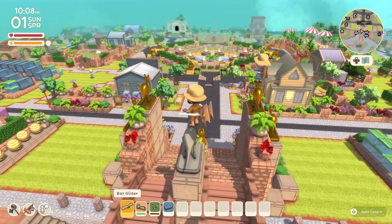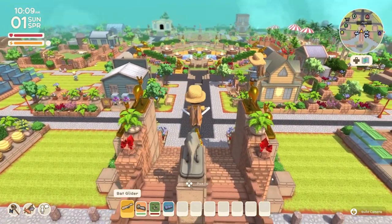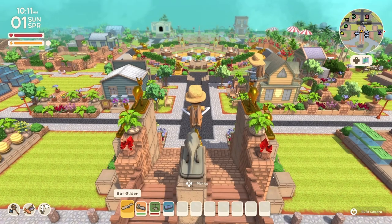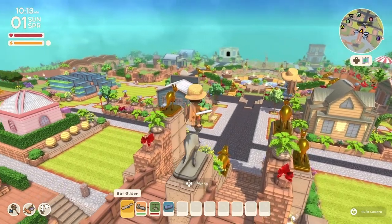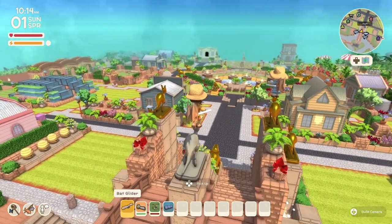And finally, here we are. Look at this, guys, seriously, look at this view. Wow. Look at the row. Look at the fountain. Look at the buildings. And we're just panning in and panning out.